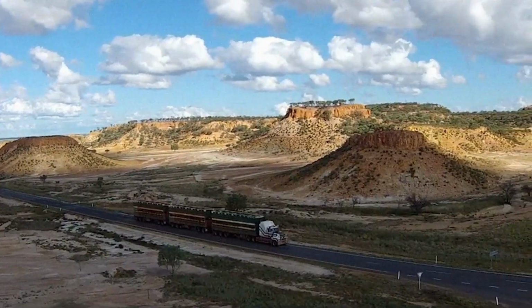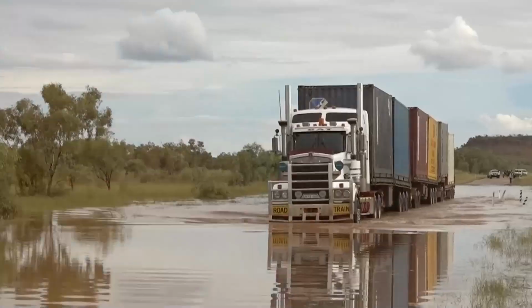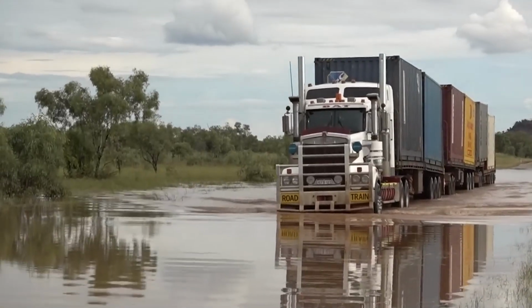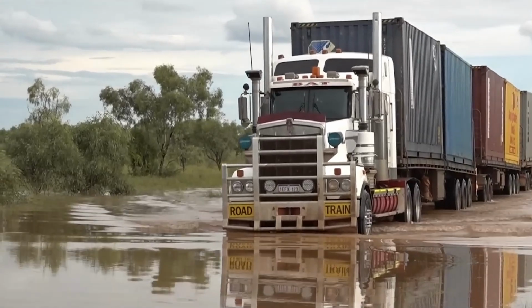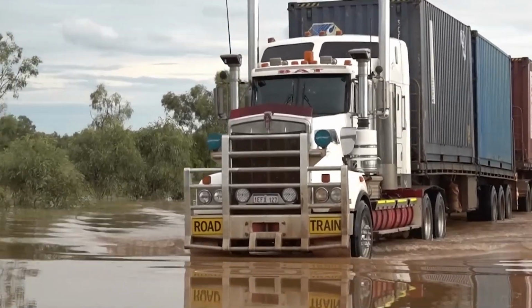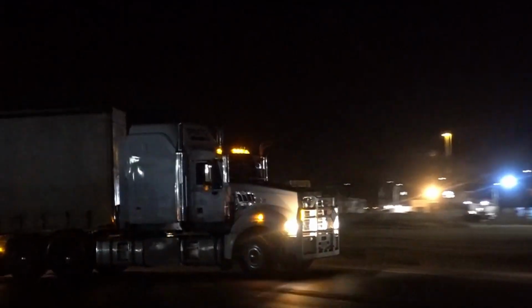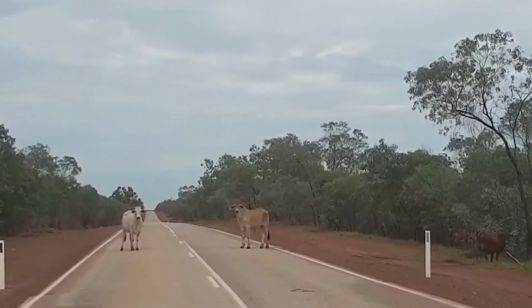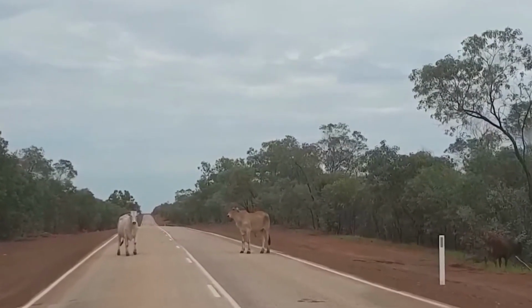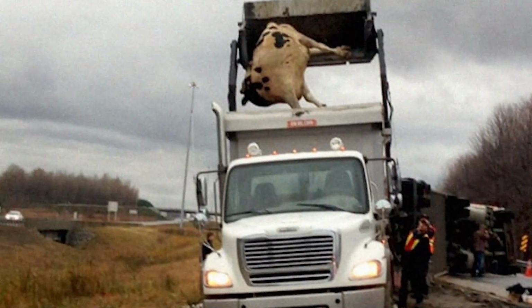Operating a road train isn't for the faint of heart. Drivers are often on the road for weeks, covering thousands of kilometers in conditions that would make most people shudder. They face searing heat during the day, freezing temperatures at night, and the constant risk of wildlife collisions. Kangaroos, camels, and even cattle wander onto highways, turning a split-second reaction into a matter of life and death.